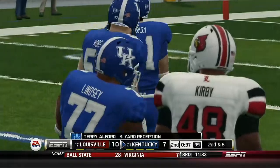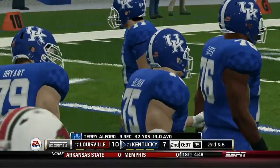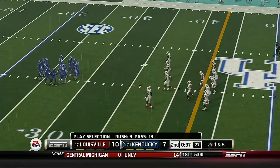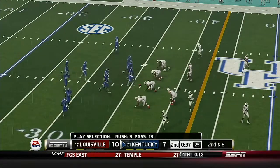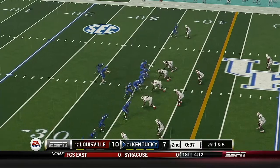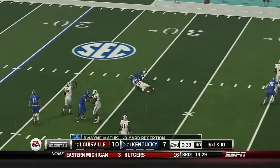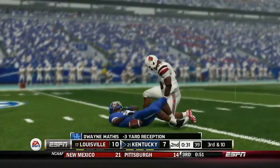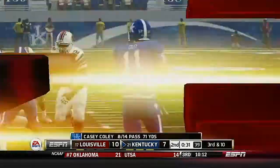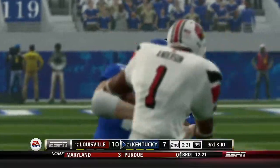He's out of bounds at the 36-yard line. From their own 36-yard line, second down. So an empty backfield with five wide receivers. Got it, but he's going to lose yards here. That brings up third and 10.